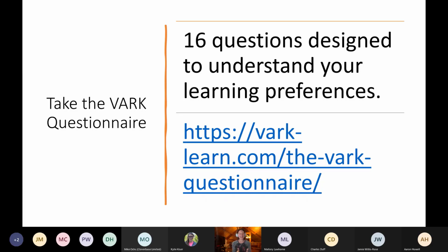But take a couple minutes and fill this out, and we'll see if what you think you are lines up with what this says. These are simple little questions. They're not the most exciting. They're not tailored to you as an employee in the workspace. There's things in there that clearly feel more like school related, but you can just answer it and see what it thinks. And as you do that, you will get results that look like this.